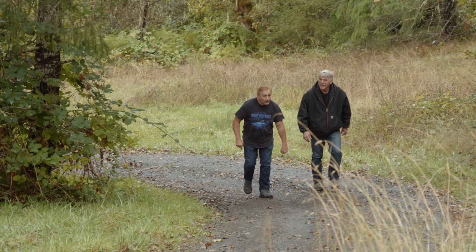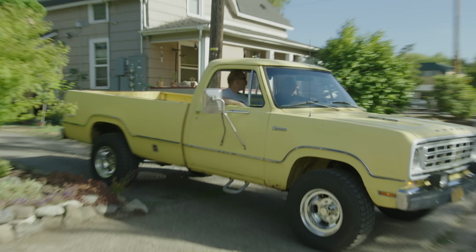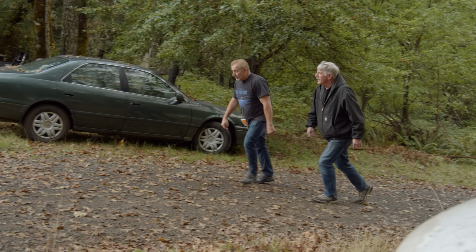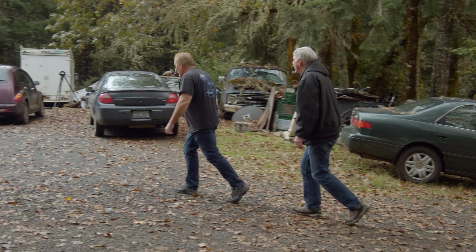It used to be I would cruise around all the back roads when I was growing up, looking for old Mopars. That's how I found my '70 Charger. But these days with the internet, those days are gone. So for me to be able to get out of the shop, go down and see my friend and check out the rest of his cars, I think it's just a fun day.